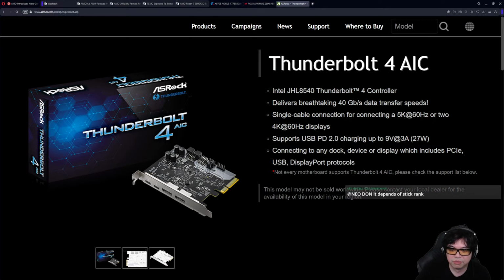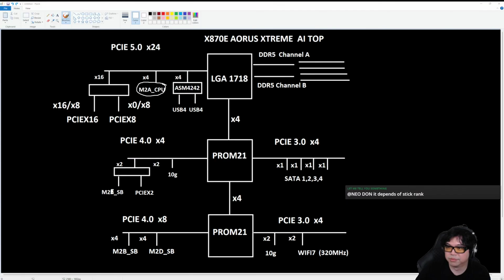Yeah, that's all I had. So that's the block diagram for the Extreme AI Top.